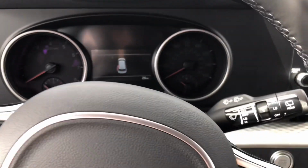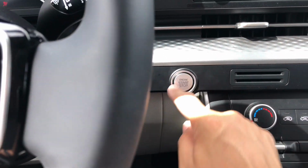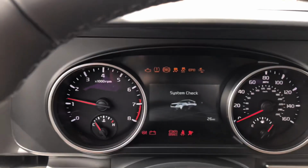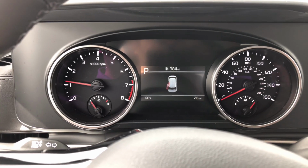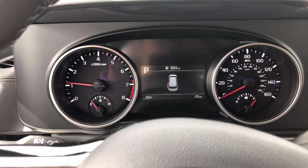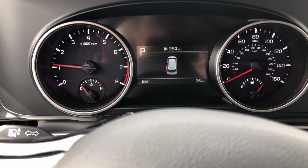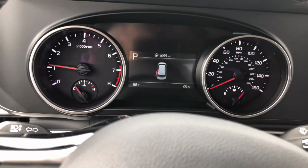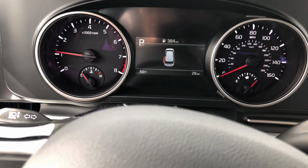So you have a push button start, which is really neat. All you do is put your foot on the brake, press that guy, and then she starts. It'll say system check every time you turn the vehicle on, so it'll show you issues with the engine, transmission, any kind of door that's open. Like right there, I don't know if you can see, but it does show in red that my driver passenger door is open. So I'm just going to go ahead and close that.